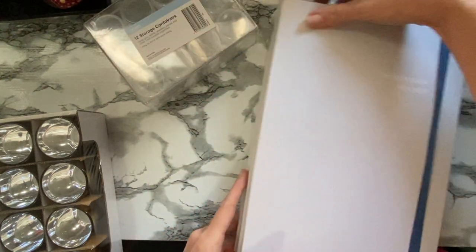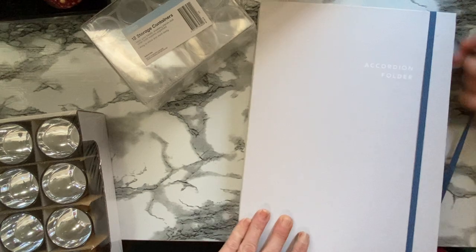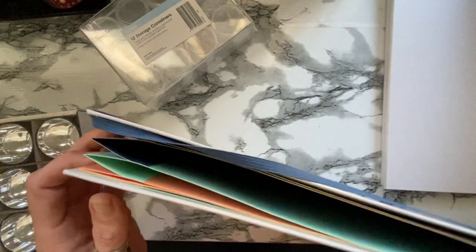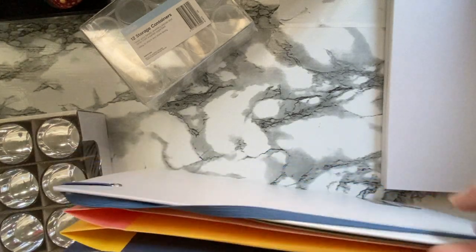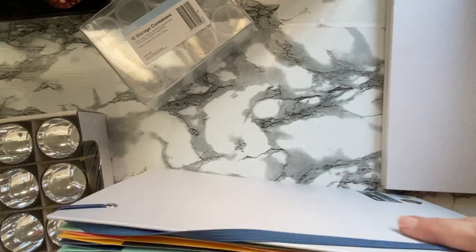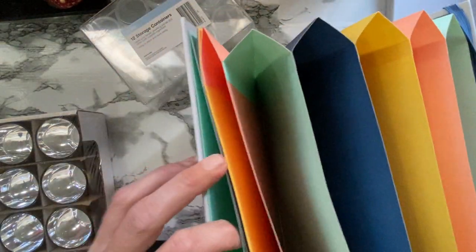These were marked down. Story of my life, marked down. But how good would these be to store things that are cut up, and ephemera and all of that kind of stuff? They're accordion folders, and they're big and pretty, and I don't have to make it, because I made one the other day and it took me ages, and this is all already made for me.